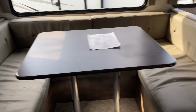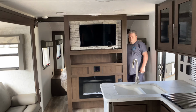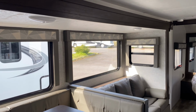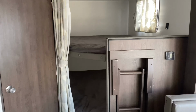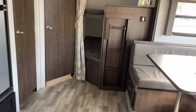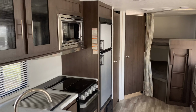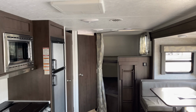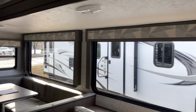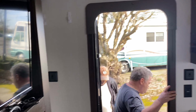Dining. Yeah, oh, a fireplace. That's kind of cool. Fireplace, television. Very nice. It's used but like brand new. You know? So when I get something like this, it's brand new, but used. I like the big slide, too. I like the big bay windows, too. Yeah. Those windows are just beautiful. What are you guys asking for this one? $29.99. Okay.